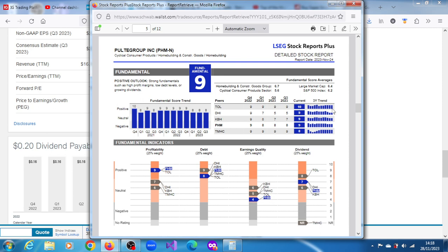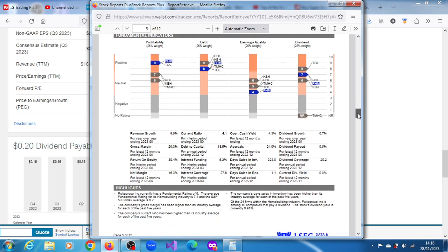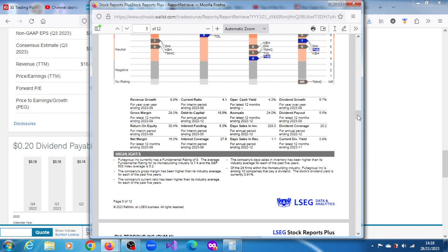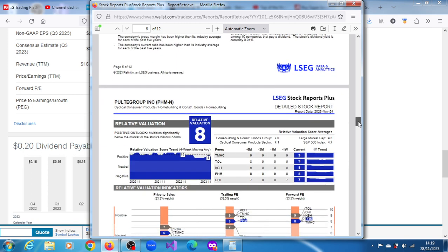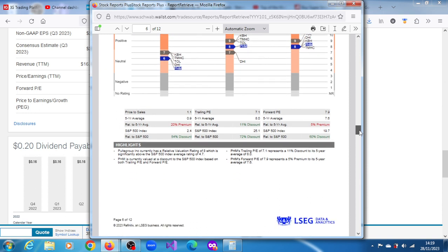Okay, fundamental scores. Pulte currently has a fundamental rating of 9. The average fundamental rating in its homebuilding industry is 7.4, and the S&P 500 average is 6.2. The company's gross margin has been higher than its industry average for each of the past 5 years. Positive outlook, 8. Pulte currently has a relative valuation rating of 8, which is significantly above the S&P 500 index of 4.7. PHM is currently valued at a discount to the S&P 500 index based on both trading PE and forward PE.